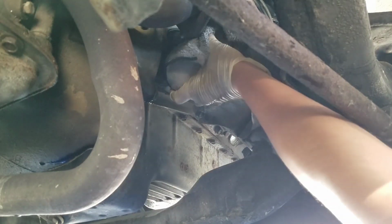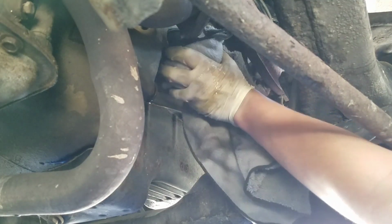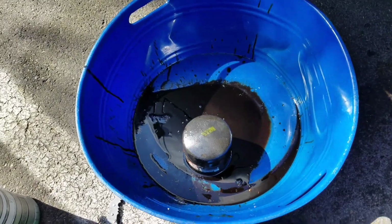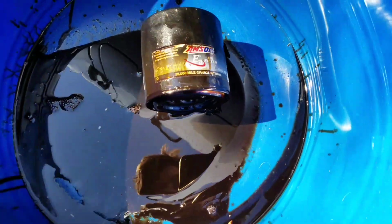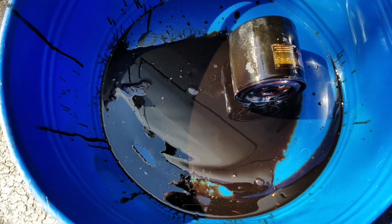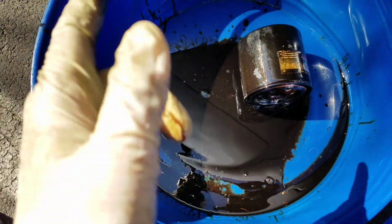That's it. This oil is good for 25,000 miles, so you just change the oil filter. This is the old oil filter, and that's the old oil that came out. That's all we dropped. Now we're going to motor her up.